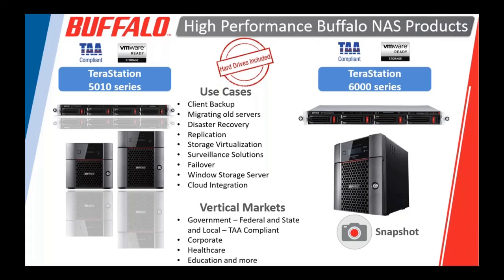All right, thanks, Gary. So just getting into which of these products are we talking about that are doing these solutions. We're looking at our 5010 series and our newly released 6000 series. So both of these models, of course, have a little bit more powerful processor, a little bit more memory than some of our other models. They are, of course, TAA compliant, VMware ready. They have 10 gig ports in the back, and the big caveat for us with the new 6000 is we now have the ability to have snapshots, which is something that we haven't offered in the past.